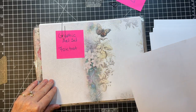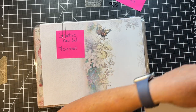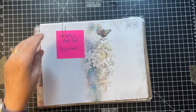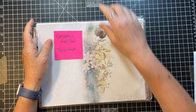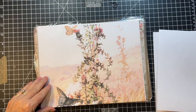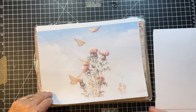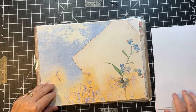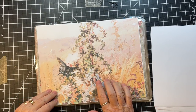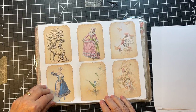These are really pretty, Natasha. Okay, and this one is called Foxtrot. I don't know, but Graphic Art Set Hotel is what she says on that one. Graphic Art Set Foxtrot. Butterflies, aren't they pretty? Oh, that's really nice. I love this flower. That's one of my favorite flowers that's out there. That's pretty. That looks fallish to me. Oh, Foxtrot, ladies dancing. We have ladies dancing.